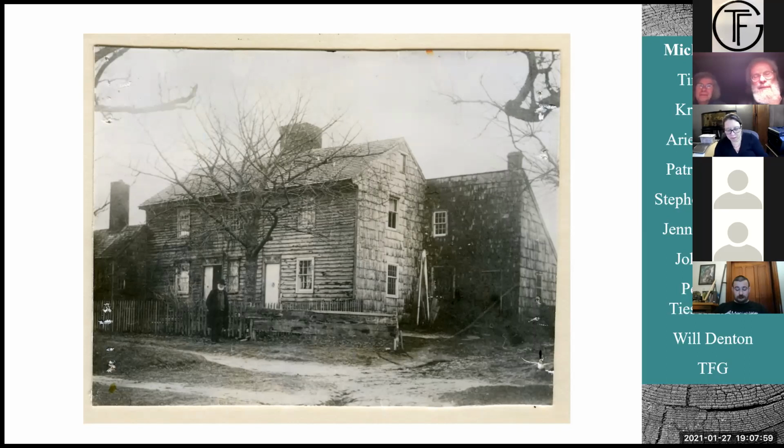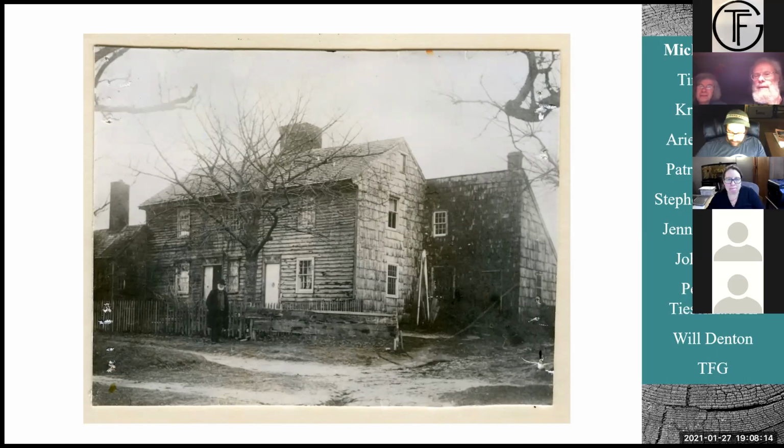Go ahead, Michael. Yeah. My name is Michael Cuba. I am in Haycock, Pennsylvania, and I'm going to confess that the photo that you're looking at was not taken in 2020. This is the Domini House, which is in East Hampton on Long Island.